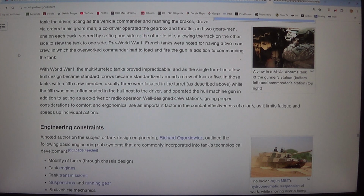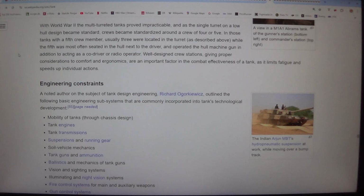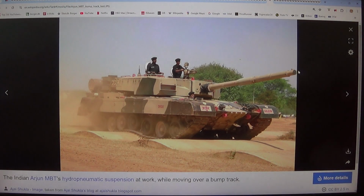In those tanks with a 5th crew member, usually 3 were located in the turret, as described above, while the 5th was most often seated in the hull next to the driver, and operated the hull machine gun in addition to acting as a co-driver or radio operator. Well-designed crew stations, giving proper considerations to comfort and ergonomics, are an important factor in the combat effectiveness of a tank, as it limits fatigue and speeds up individual actions.